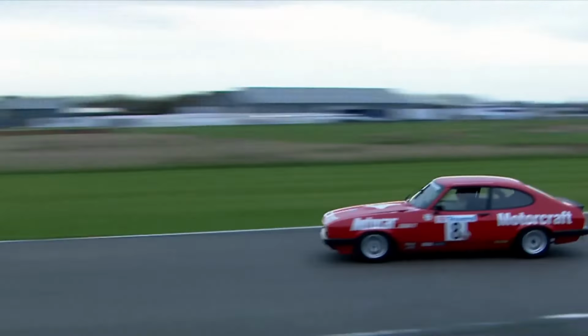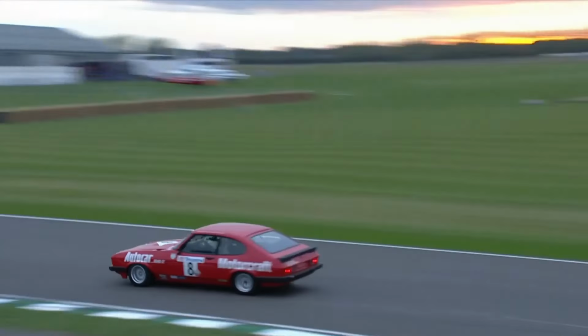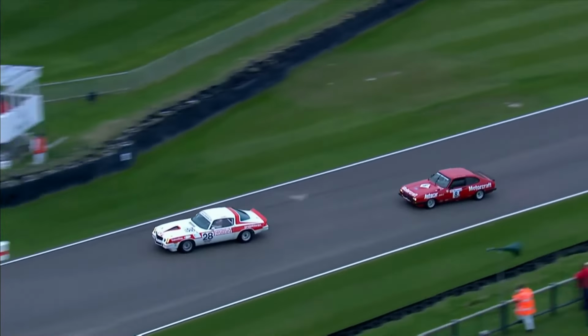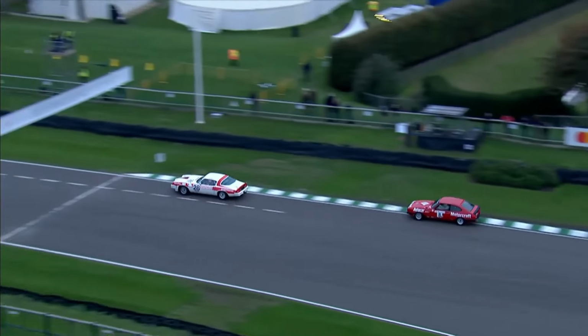But Mike Jordan set to take over that Capri, experienced saloon car racer himself. Mike almost going back to his roots in this. He started off in classic saloon car racing in a Morris Minor, then went to Formula Ford, worked his way up to international GT level, and is of course now back as a very successful historic racer.